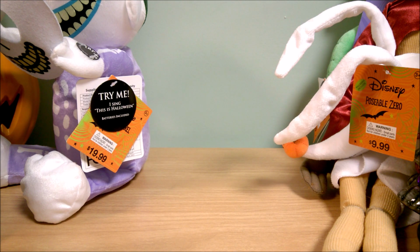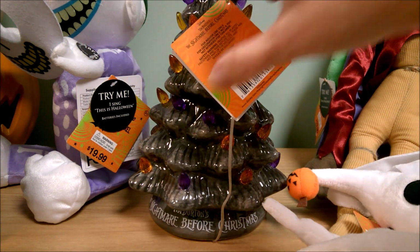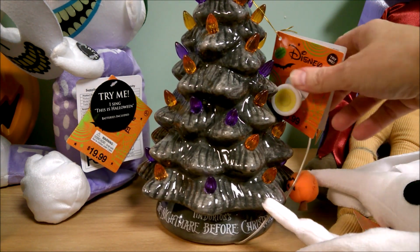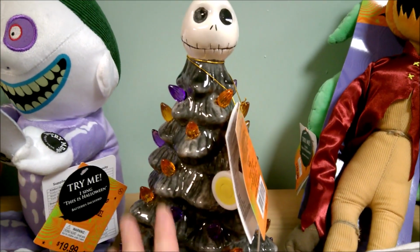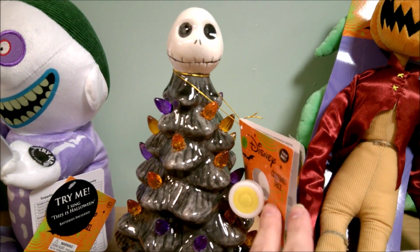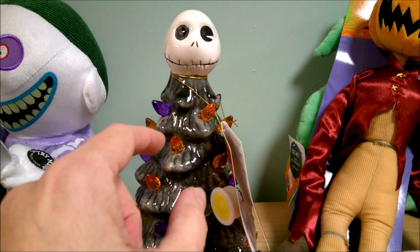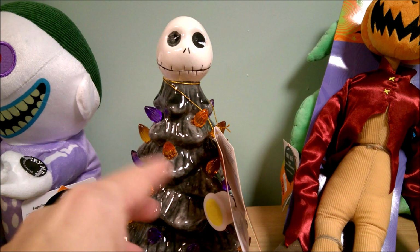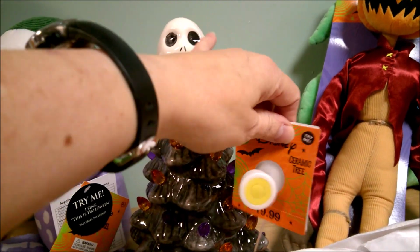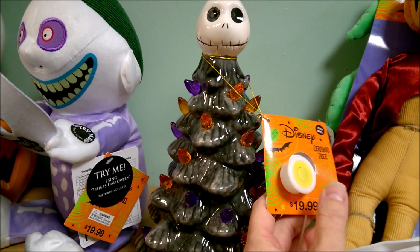Walgreens makes a lot of stuff. I mean, this is quite a bit of stuff, and this isn't even all of it. And this is just the Halloween stuff. It's not even counting the Christmas stuff. So anyway, here is this. I thought this was neat. I like these old style ceramic trees, and of course Hallmark makes these too. This is a Walgreens, but Hallmark has a Halloween tree that they do, not Christmas themed, and they also have this gnome Halloween tree that has this old vintage style like this. So that's pretty neat that they did.